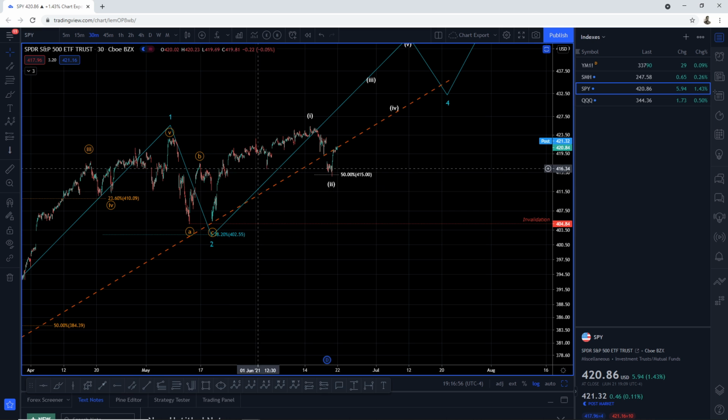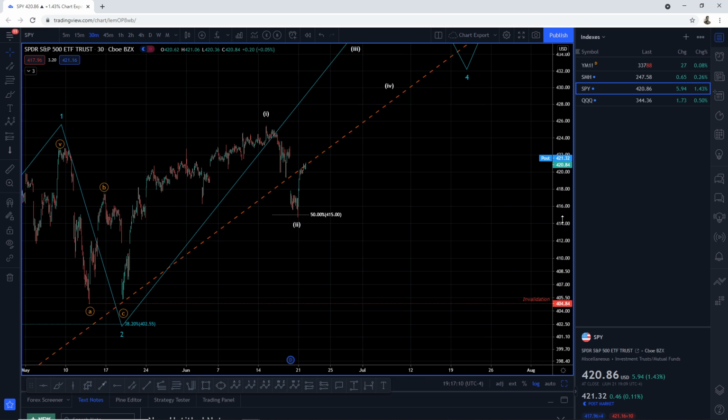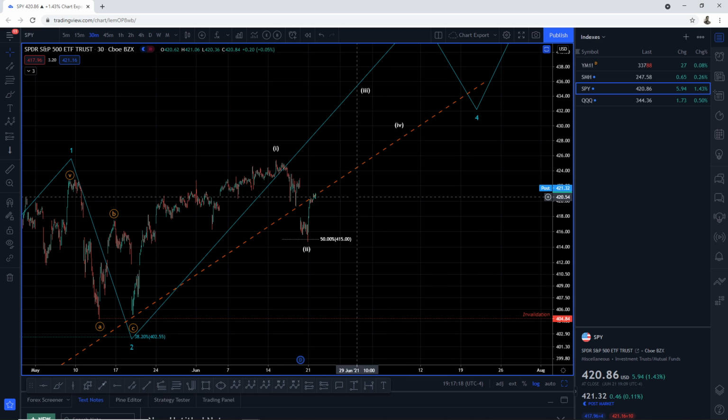Now, the way we're looking at this interpretation is that this ending diagonal completed in the wave 1, and we've now completed the wave 2, which came in at the 50% retracement of wave 1. Spot on 50% retracement, as you can see there. And now we're having a hard time trying to break above the trend line, as we suggested. But again, if we end up breaking above it and continue on higher, then this is the wave count.